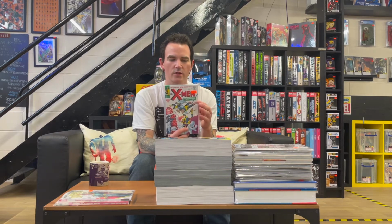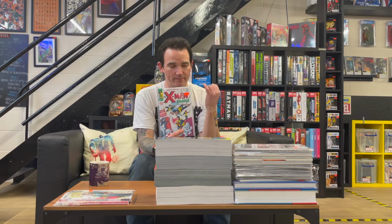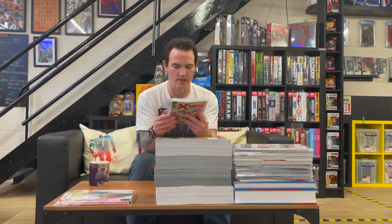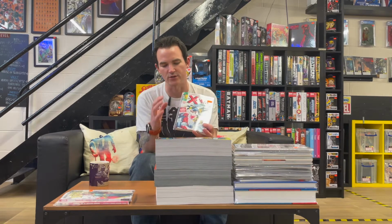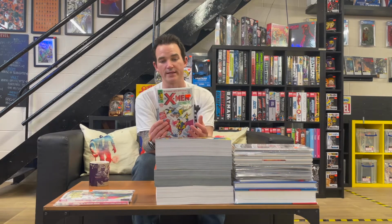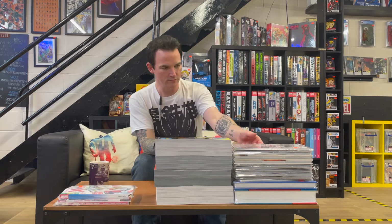We continue on to the next Mighty Marvel Masterwork. So we've already had the Spider-Man Volume 1, we've already had the Fantastic Four Volume 1, now we have X-Men Volume 1. So essentially this collects X-Men 1 to 10. So again, this is doing everything from the beginning in these really cool, easily digestible sizes. Again, great for all ages, and again, great if you want to read some of that early stuff. So that's X-Men 1 to 10 there.